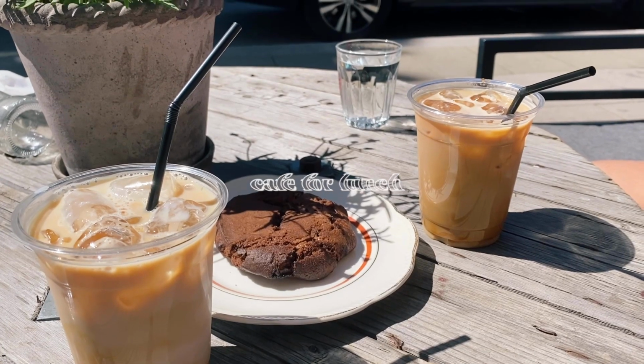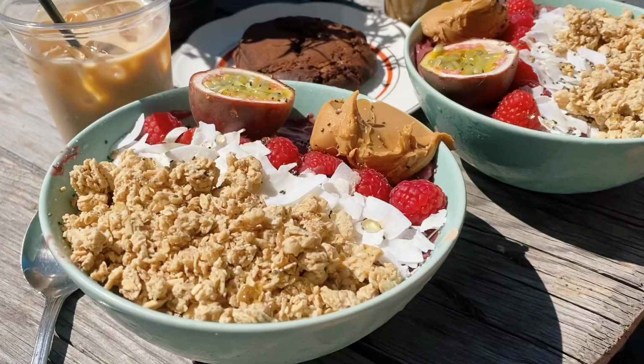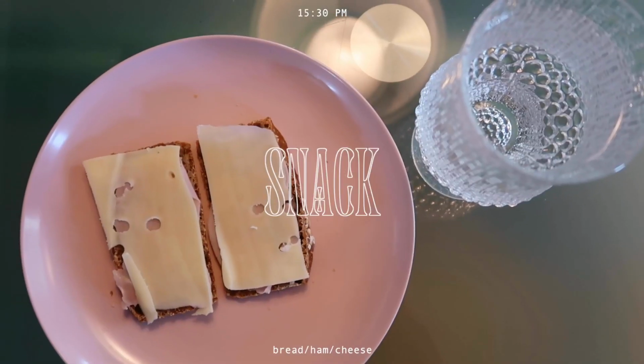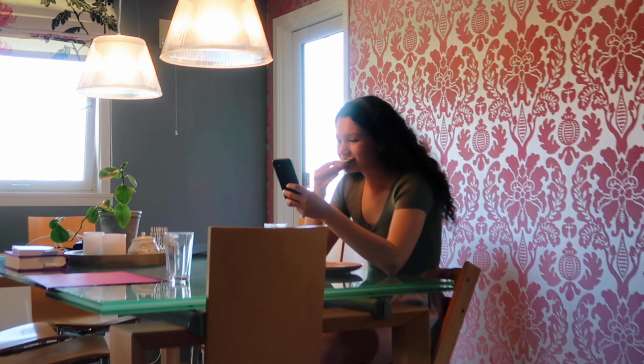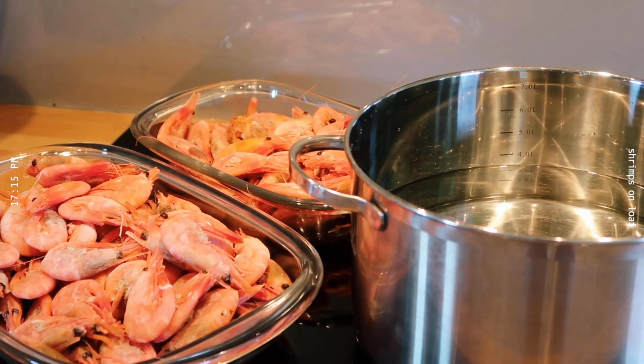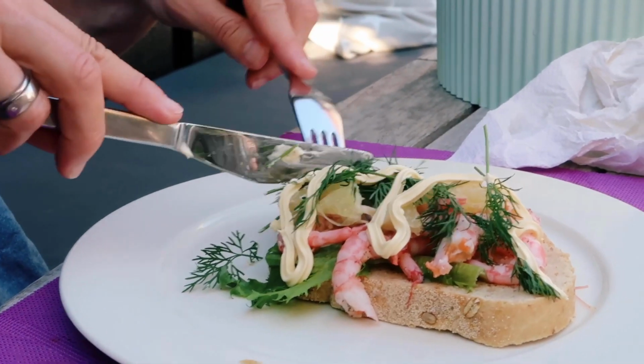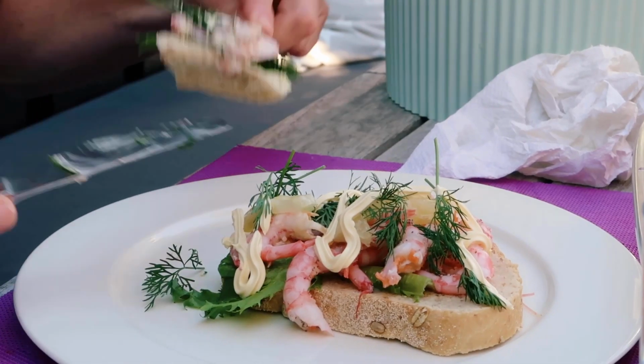So for lunch, my dad and I went out to a cafe. They have amazing smoothie bowls and iced coffees. In the afternoon, I decided to make a little snack. Just got some bread and topped it with ham and cheese. Then for dinner today, we had some shrimps on a loaf together with some lettuce, mayo, and lemon. It was such a nice summer dinner.